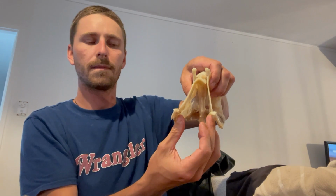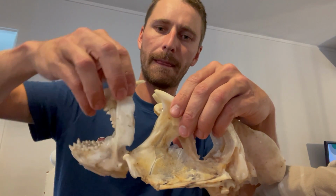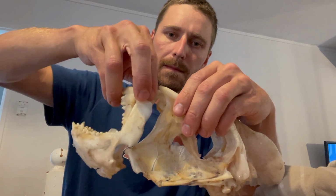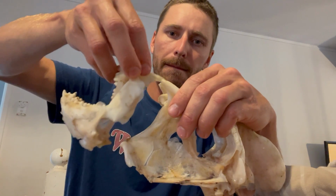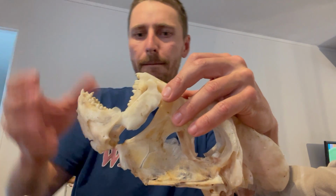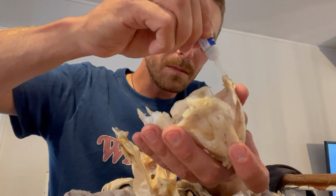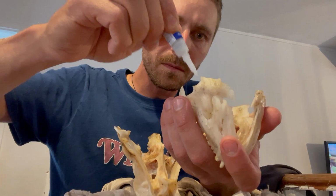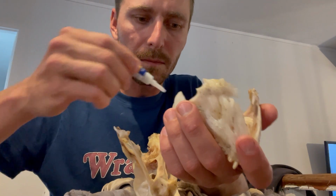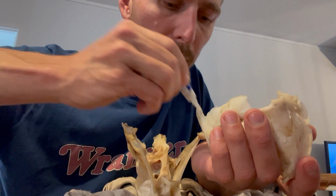You want to keep those cheek plates flexible, and then you can use a bit of pressure on the top of the jaw and squeeze it in between these nose bones. And then the bottom of the cheek plates have to match up to the bottom of the jaw. You can see the knuckles here just getting close to each other, and that's why it's got to stay flexible, because you have to use a bit of force to get it where it needs to be. Once we've got a good test fit, get some glue on it and line it all up.